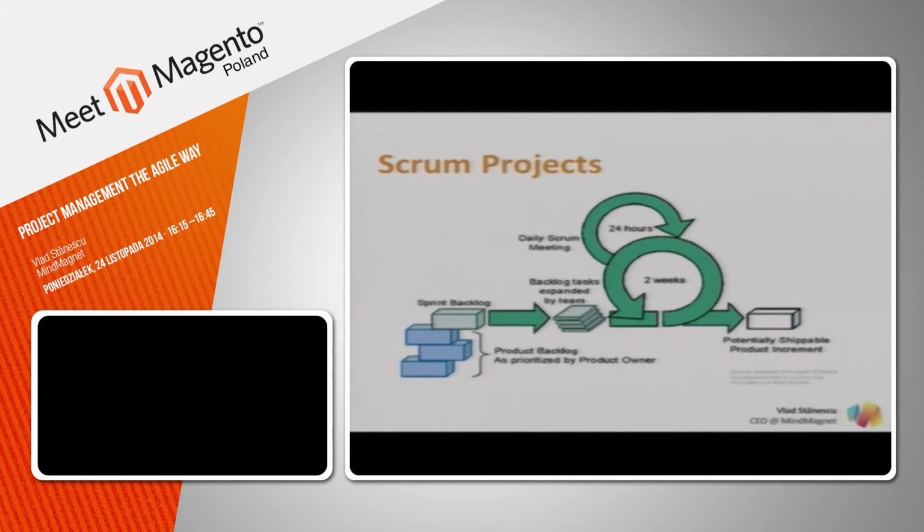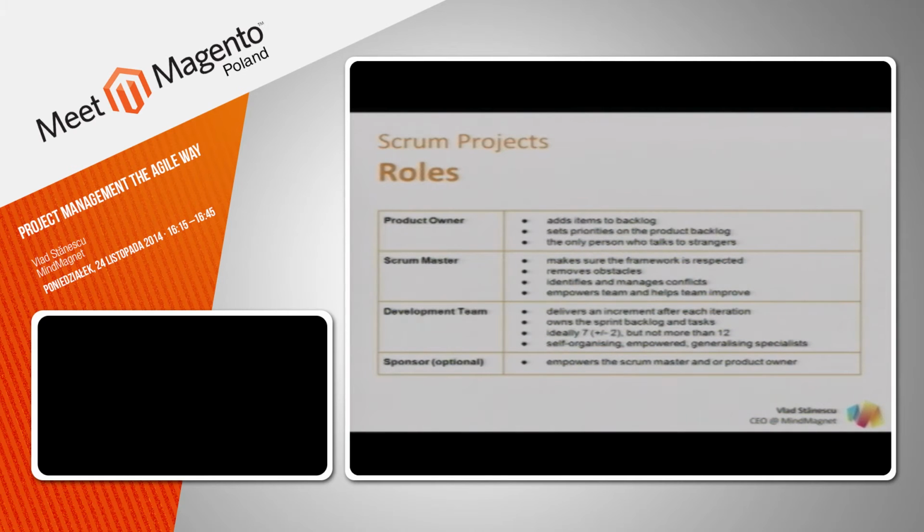So I'm going to start with the development projects, which we organize using Scrum. This is the typical Scrum workflow. I'm sure you're familiar with it. It has a product backlog, a sprint backlog, which is basically a set of selected tasks from the project backlog that will be handled in the current sprint. And then it goes into a 2-week iteration of development, at the end of which you have a demo and a potentially shippable product. These are the roles in Scrum, and I'm going to talk a bit about them.